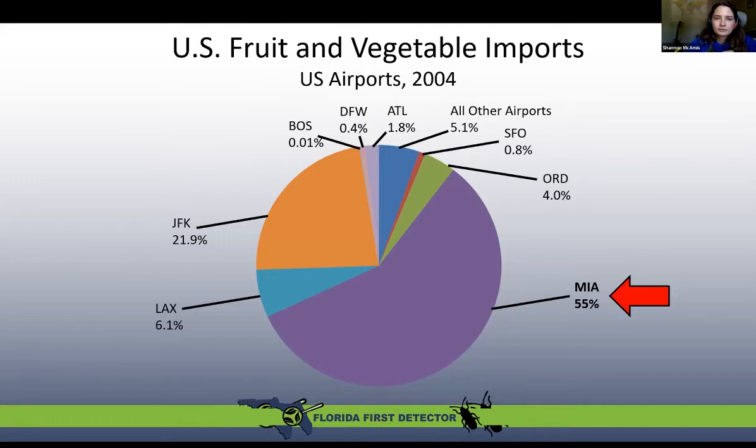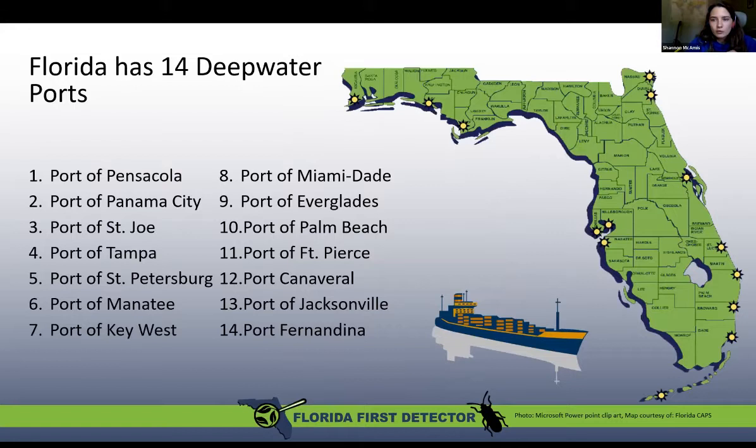In addition to the 12 airports, Florida also has 14 deep water ports that play an important role in international trade. And each one of these is a potential pathway for new and invasive species to arrive in Florida. And then living in Monroe, you have the port of Key West and also the port of Miami, very close by.